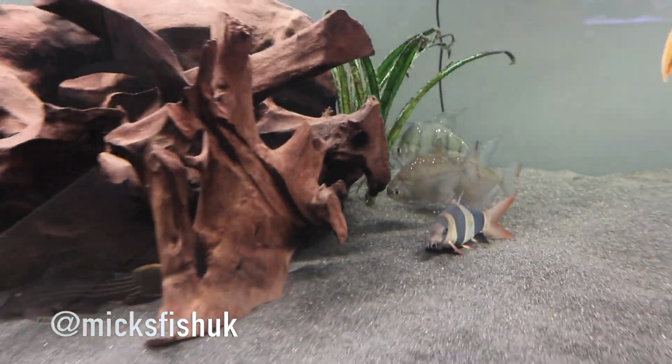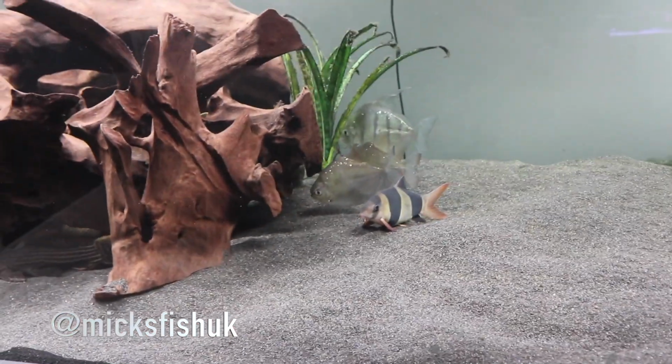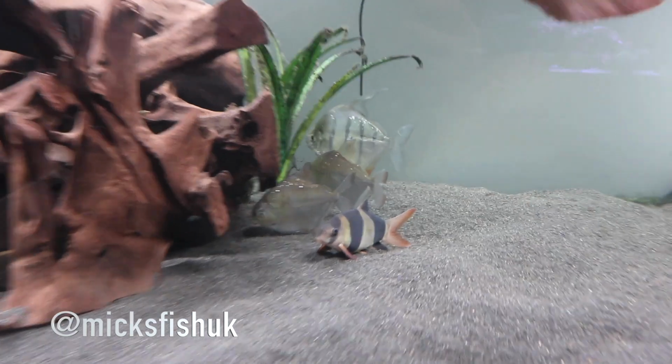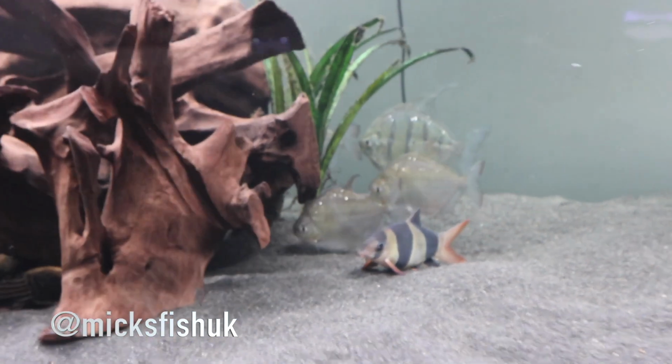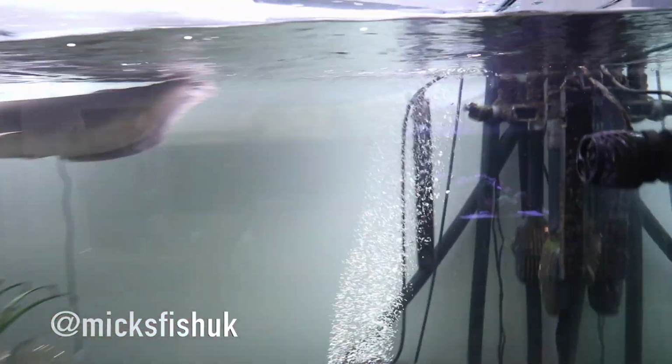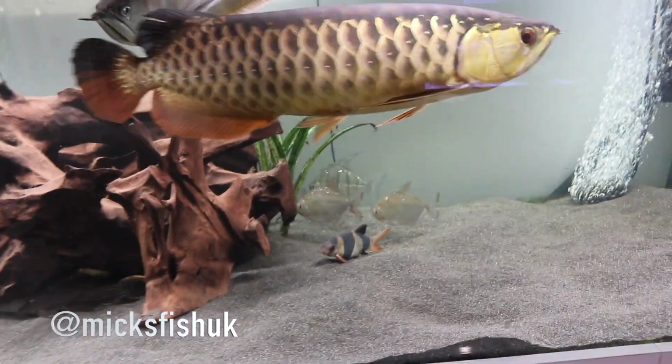Another really good fish, which is not a slow grower, it's a medium growing fish, is silver dollars. You can see my silver dollars there. All the fish at the moment are sitting at the bottom because I've just done a water change. You can see the heaters are flashing blue there on 22 at the moment. That's why all the fish are a little bit lazy.